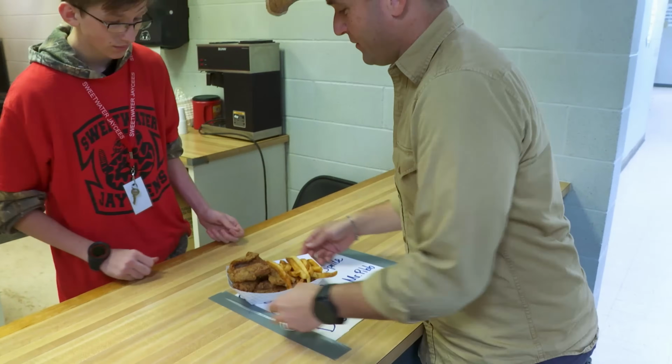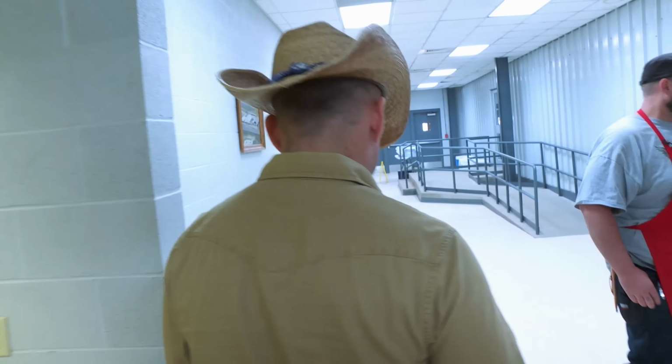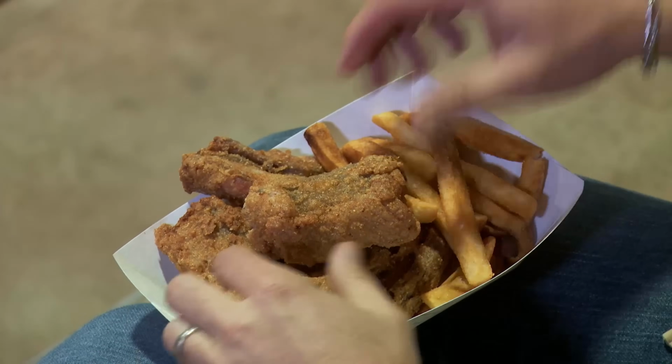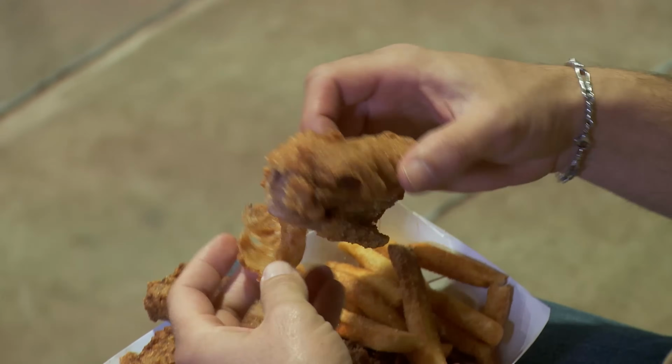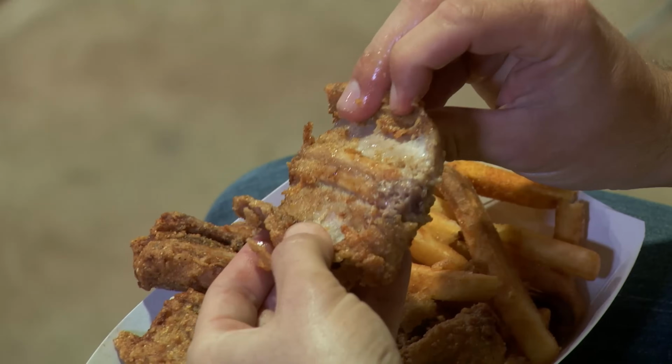There it is, rattlesnake. Thank you. All right, gotta find a place to sit to eat this. All right, winner, winner, rattlesnake dinner. I got, I don't know, maybe a half dozen pieces of rattlesnake here. And look at all this, you got the full rib cage bones right there. I shouldn't think about this too much. I'm just gonna go in.